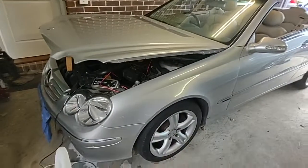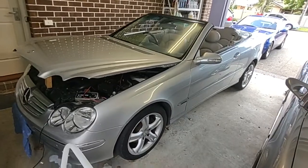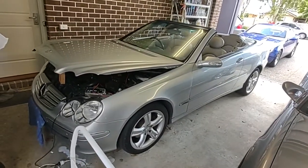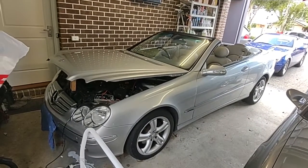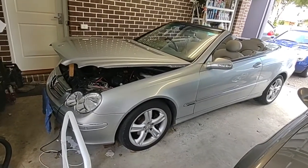It's this one. Check it out. Like, I reckon this is a highly underrated car. This is going to be my new daily driver. Perfect for just getting me to and from work. I do about 35, 40 kilometers each way every day. And this is going to be really, really comfortable.